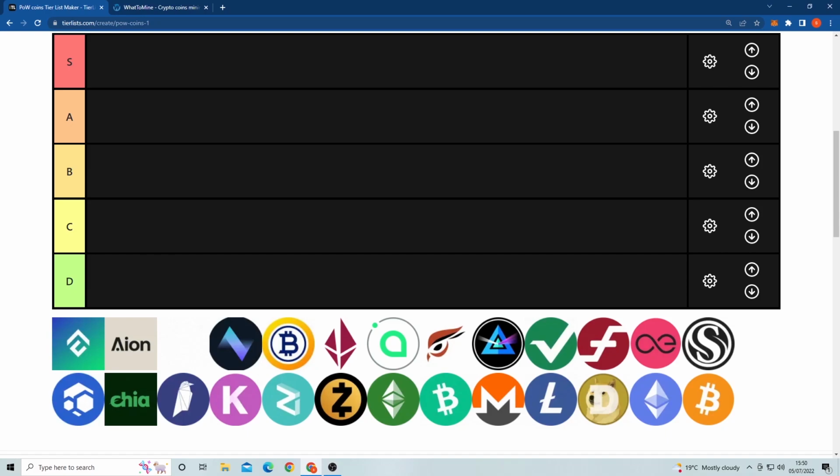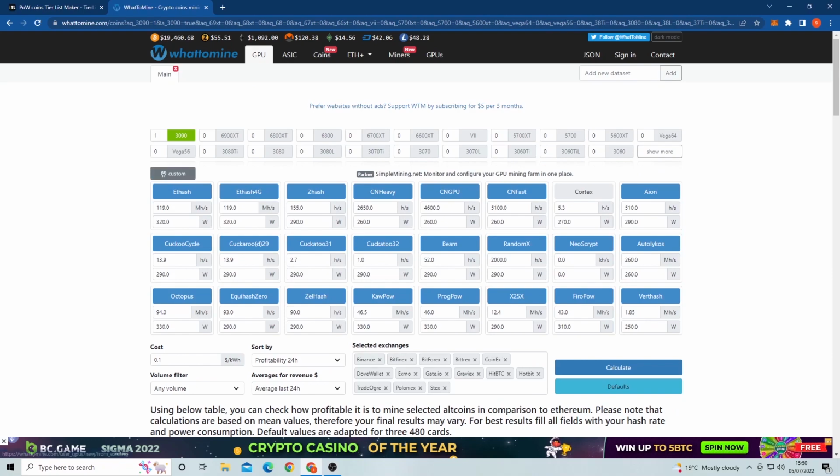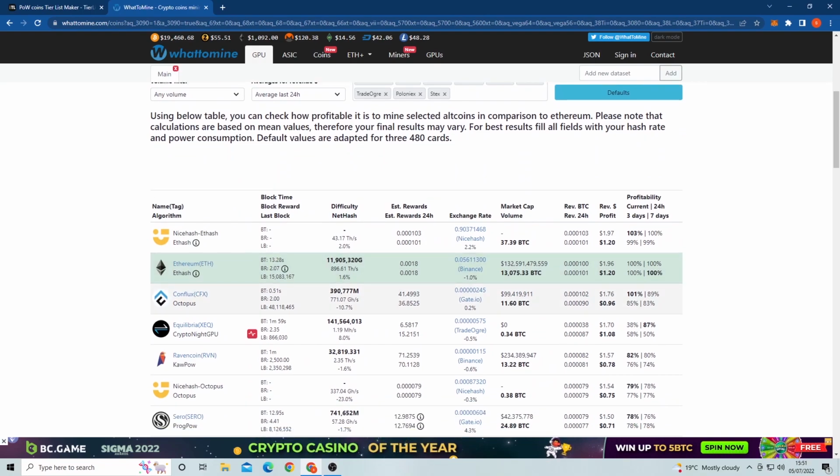So first we want to start off with Conflux. This is a small coin, but the profitability is really good on Conflux. Right now, if we click on what to mine, we can see that with a 3090, with a cost of around 10 cents per kilowatt hour, we have Ethereum and then Conflux under it. And this has been the narrative for the past, I want to say, a month or two. We've just seen Conflux at the top of the what to mine list up there with Ethereum. So personally, I think that the profitability right now is good.